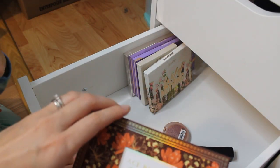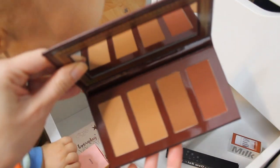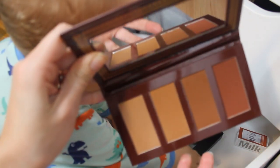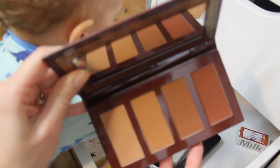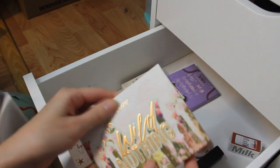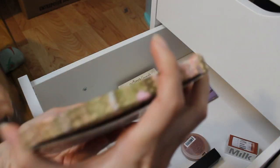This is the Ace Beauté Bronzed in Paradise palette for bronzers. I'm mostly going to get use out of these two, though maybe this third shade as well in the summer. I have the ColourPop Wild, oh, I have the hiccups now, Wild Nothing eyeshadow palette.